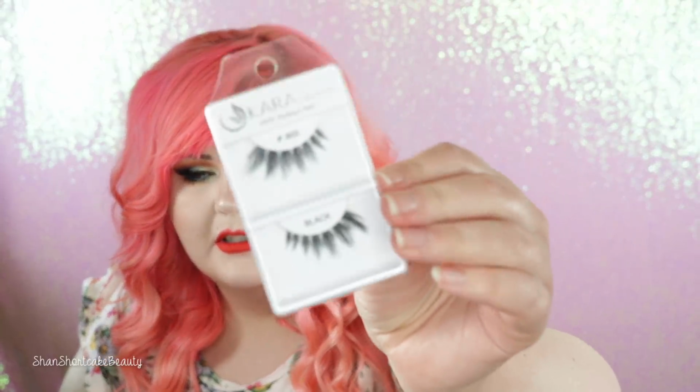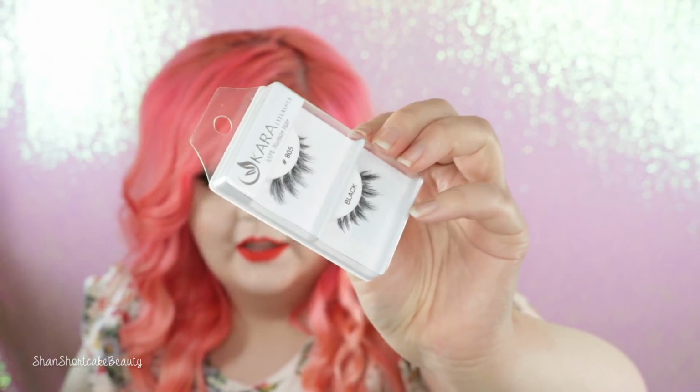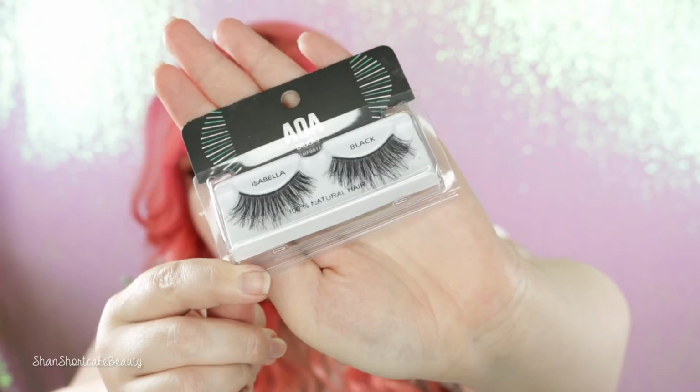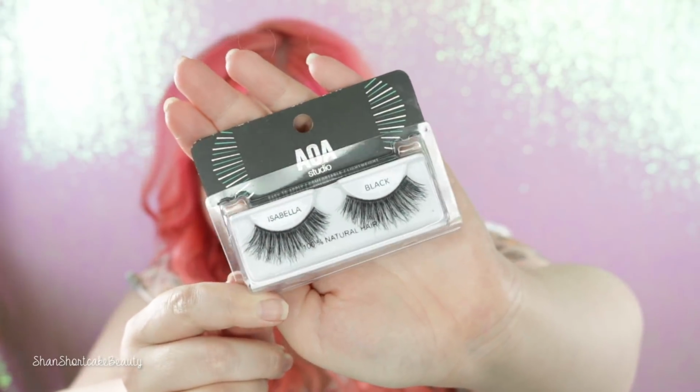Which the 702s look a lot like these 805s. So these are the 805s. I love these so much. And then I have another pair of Isabella. These ones are my absolute favorite. You can see there's like 2 layers of lashes. These are just so voluminous and fluffy.